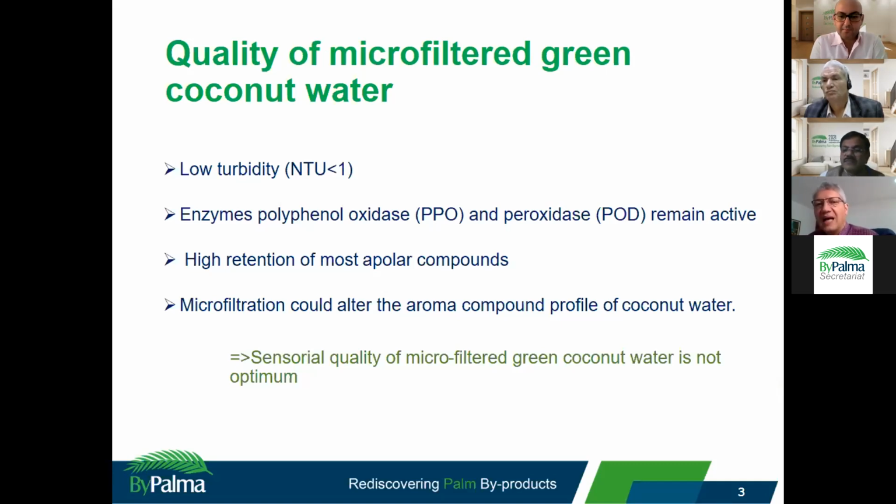The second one, as I said, because it's an athermal process, we don't deactivate enzymes. And the enzymes present in coconut water are, for example, the polyphenol oxidase, PPO, and peroxidase, POD, that are both enzymes that can alter the color of the coconut water. For example, it can become pink, and that's a problem also for consumers.